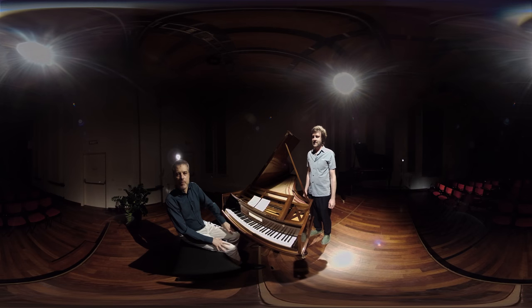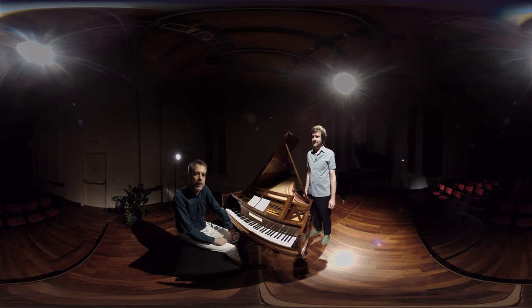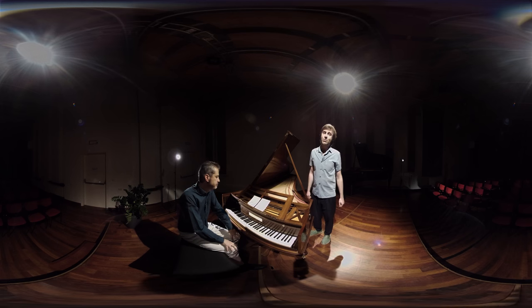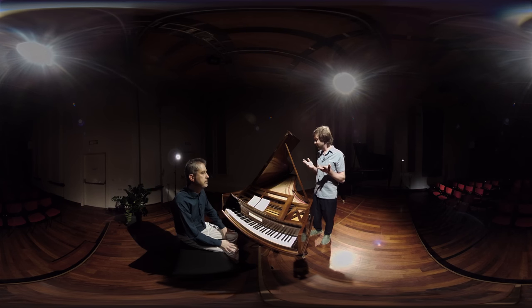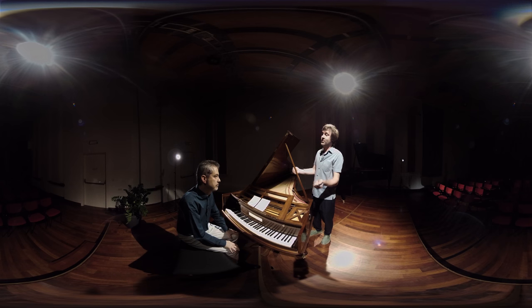I am Tom Beghin. I'm a pianist researcher, and I'm sitting here at the first ever modern replica of Beethoven's 1817 Broadwood. And I'm Thomas Wulfrank. I'm an acoustic engineer. And together with Tom, we carried out acoustic measurements of this very Broadwood piano.